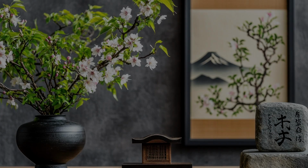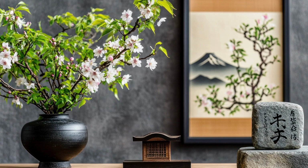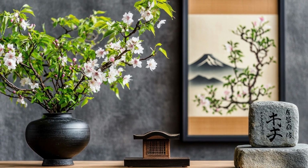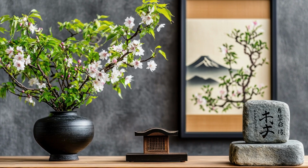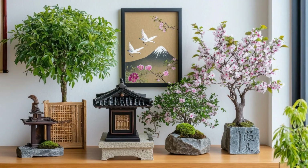Choose symbols like cranes, cherry blossoms, or Fuji to reflect your personal intentions. The goal is to create a meditative shrine-like atmosphere where each item invites reflection and contributes to the overall balance of the garden.